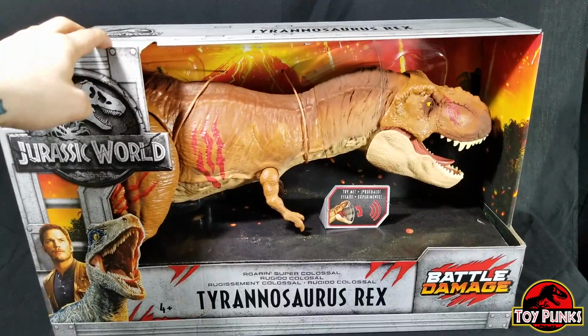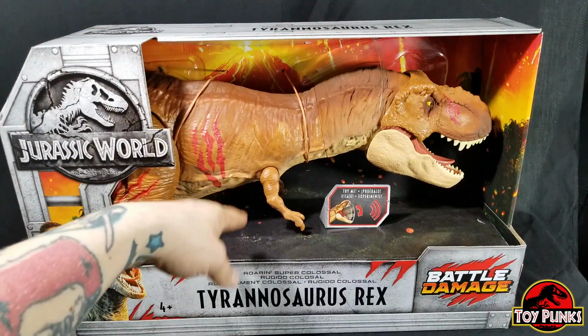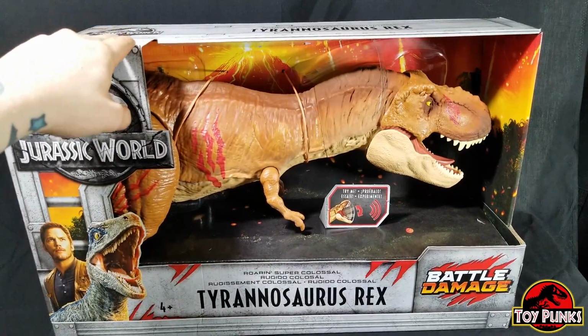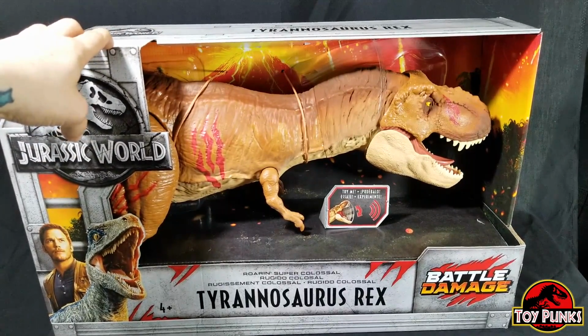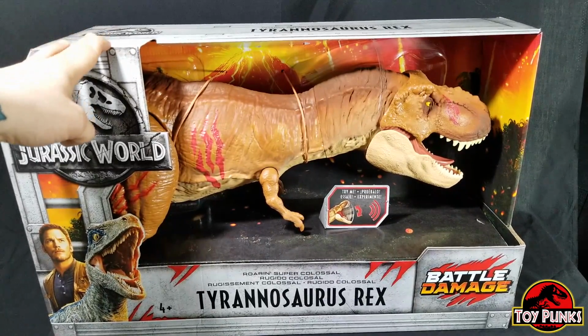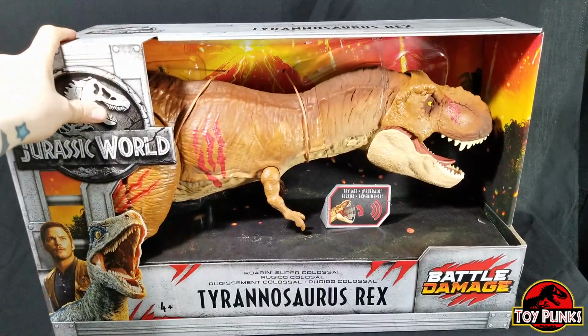And if I really wanted to, I could paint this thing and get rid of this blood here, which to me is not that big of a deal. I personally think the battle damage is cool. It's just a little bit more metal. It's just a crazy giant T-Rex with some blood on him. You know, it's awesome. So, real quick, I kind of went on a tangent there.